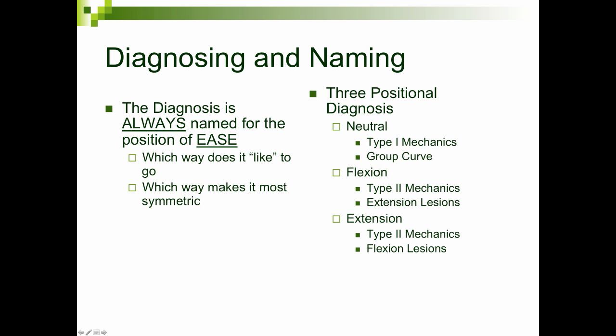So diagnosing and naming. The diagnosis is always named for the position of ease. So which way does it like to go? Where does it want to be? And what makes it most symmetric? So for 3 positional diagnoses, you have your neutrals, which are going to be type 1 mechanics, and they're going to be a group curve. You have your flexion, which are going to be type 2 mechanics, and those would be extended lesions. You will find them in extension, but they will be flexed. And then you have your extension lesions. Again, type 2 mechanics, side bending and rotating in the same direction, and those would be flexion lesions, which means they cannot flex. But you name it for where it wants to go, for what makes it feel better.